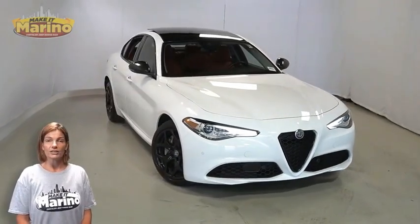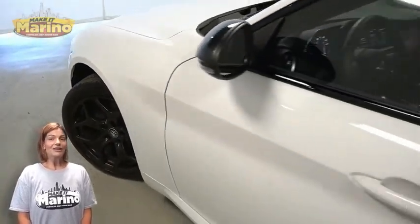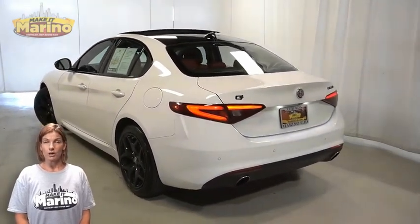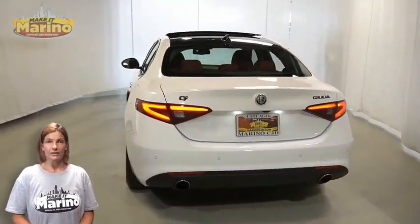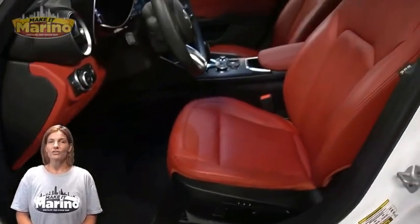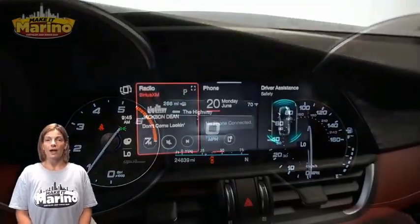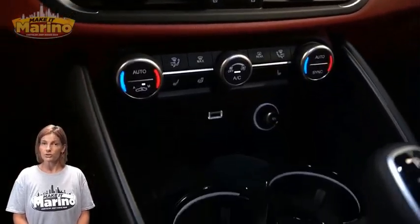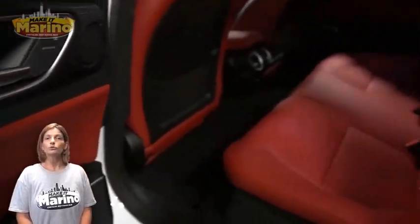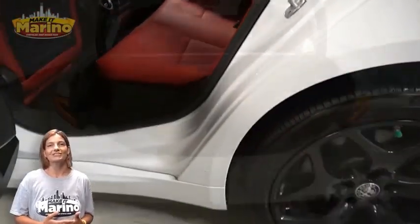With Bi-Xenon HID headlamps, mirror and black V Scudetto grille, 18-inch aluminum wheels, run flat tires, lane departure warning, LED tail lamps, heated front seats, heated steering wheel, 24,000 miles on the odometer, 8.8-inch touchscreen, rear backup camera, dual zone temperature control, Alfa DNA drive modes, split folding rear seats, dual-pane panoramic sunroof, 2.0-liter turbocharged 4-cylinder engine, and so much more.